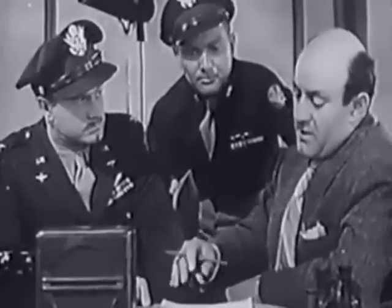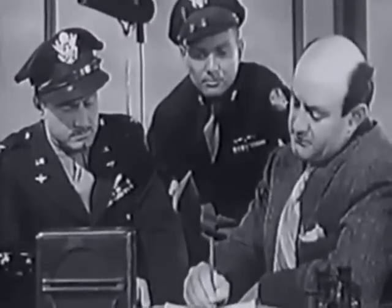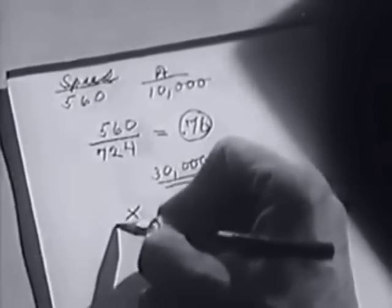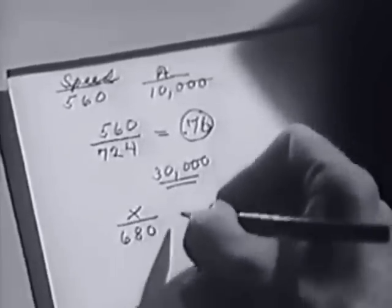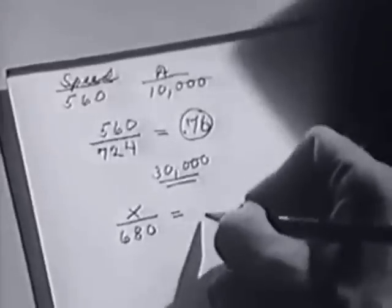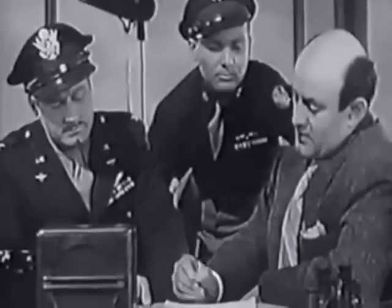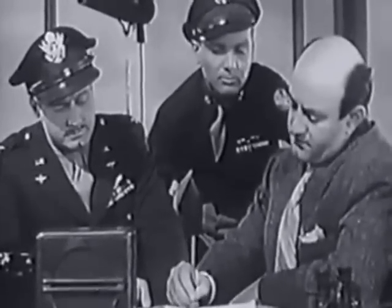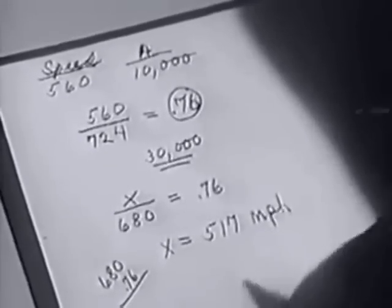Let's get back to our problem. Suppose we were at 30,000 feet. Then X, the speed we could go, divided by the decreased speed of sound at that altitude, 680 miles per hour, equals the Mach number, 0.76. Solving, we find that we could go only 517 miles per hour before getting compressibility.